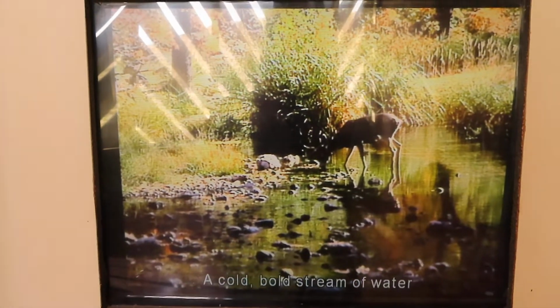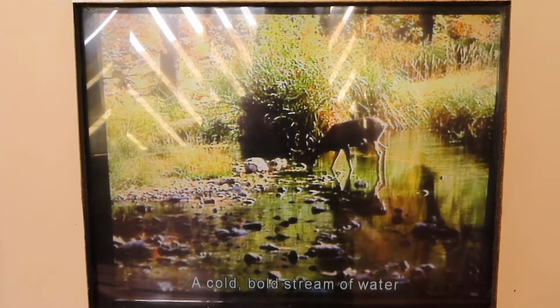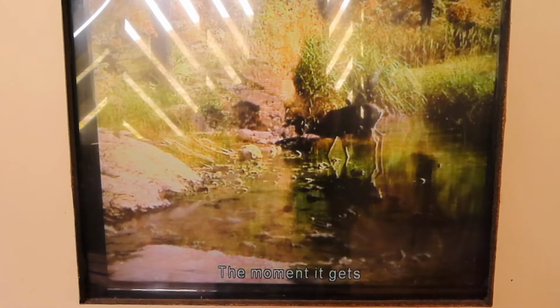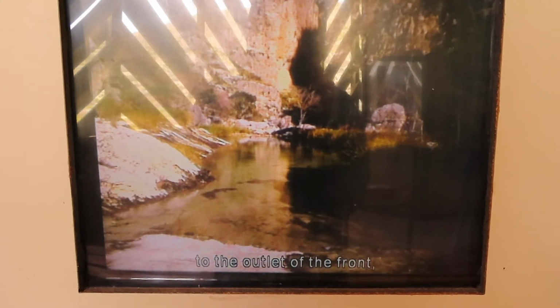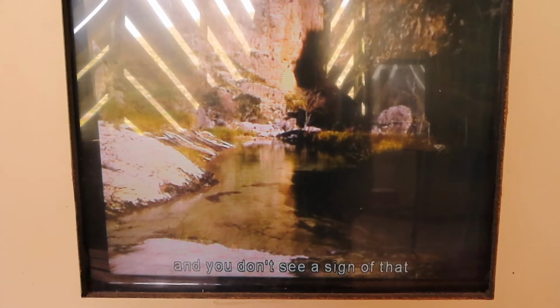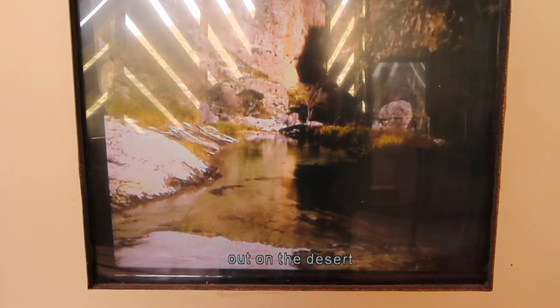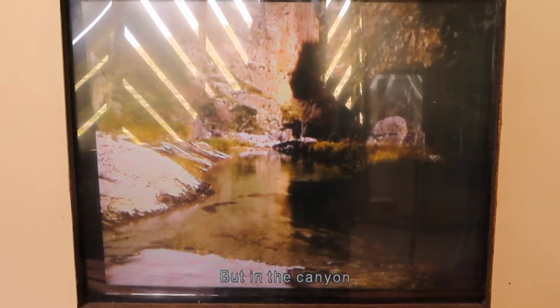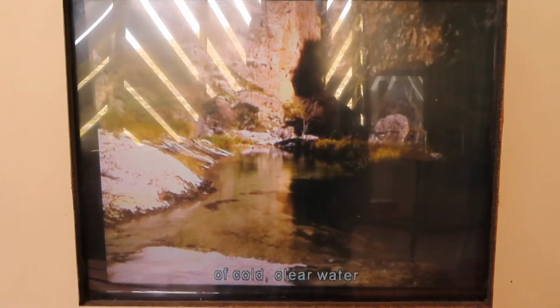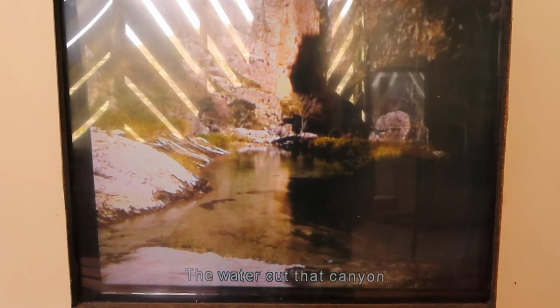Here's McKittrick Canyon, a cold, bold stream of water comes flowing out of that canyon. The moment it gets to the outlet of the front, walls rising on either side, it sinks. And you don't see a sign of that out on the desert. But in the canyon, the wonderful bold stream of cold, clear water. The water cut that canyon.